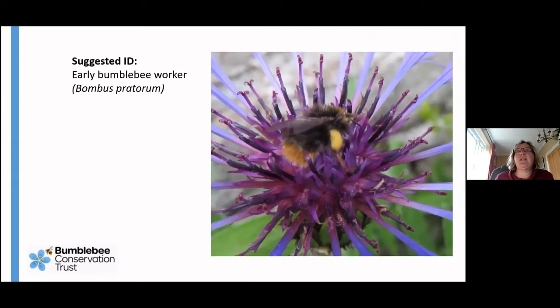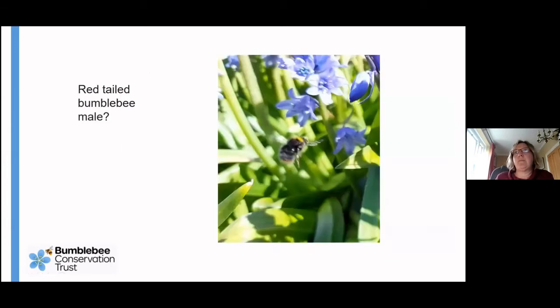And for this one, we had suggested ID early bumblebee worker. Yep, reddy orange tail. So that's my first port of call. I can see it's a female with pollen baskets. I can just see the yellow collar. No second yellow abdominal band. I've also got scale on this one because I know how big a perennial cornflower is. So that is quite a small bee. So good. Yes, correct.